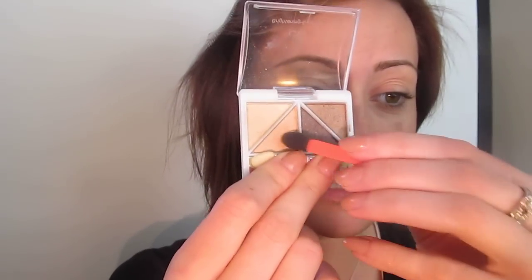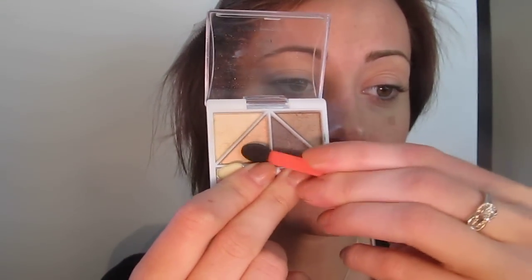So I really want a look that works well for day or night. I don't want to look odd in the daytime, even though I am prone to wearing elaborate makeup in the daytime, but I also don't want to look too plain. So I'm just going to be taking this peach eyeshadow. If it's your own makeup, obviously you can dip as many times as you want.